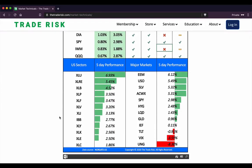Now, if we scroll down to sector performance, we got utilities out in front leading, followed by real estate and materials. So that is a very different mix here. So I think that's worth noting, or at least be aware of. Utilities, real estate, and materials out in front on at least the past 5 days. Got a firm lead on the market. On the downside, communication services, energy, technology, taking a breather, underperforming, still very positive, again up 2% over the past 5 days, but on a relative basis at the bottom of the pack.